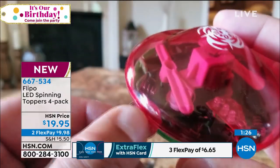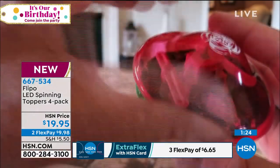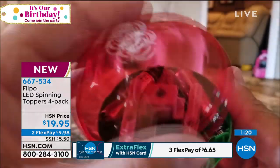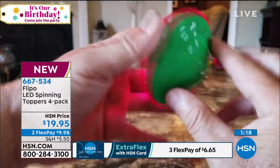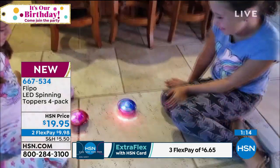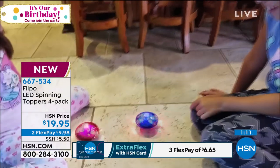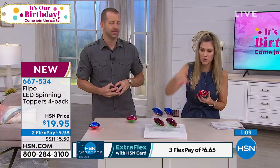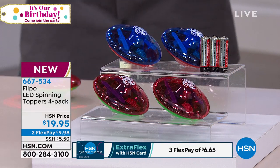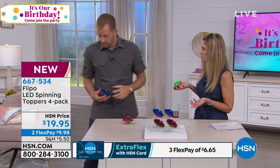Lights are interactive. All you do is put in the batteries. The batteries are included for you guys today. Each one is going to take 3 AA batteries, but we're giving you all 12. So just for the price of admission of the batteries, that's incredible. $19.95. You're getting a 4-pack of the tops, so you'll get 2 red with the red top and 2 blue with the blue top, coming home to you for under $10. This is a great little gift, or keep it in your gift closet.